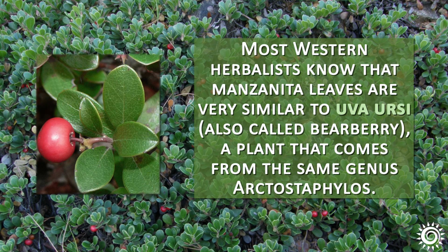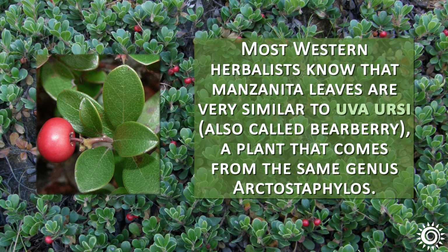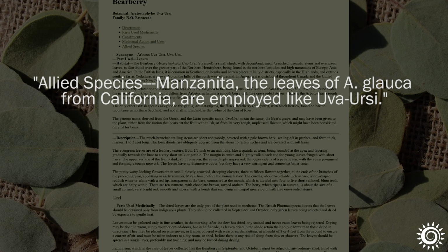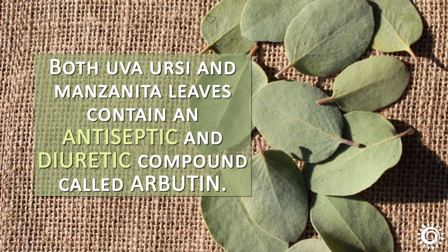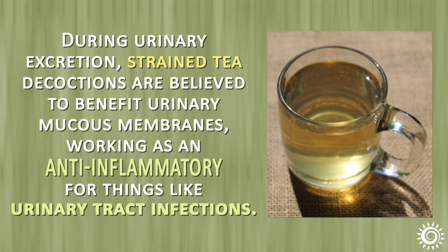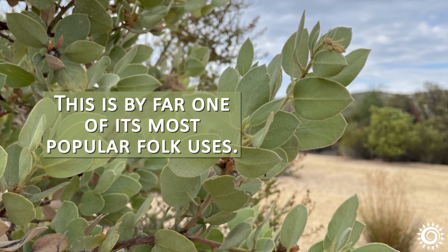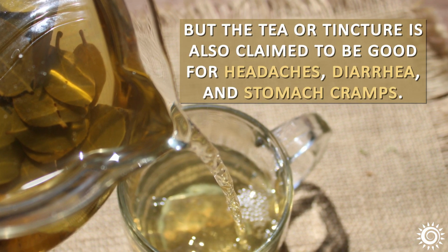Most Western herbalists know that Manzanita leaves are very similar to Uva ursi, also called bearberry, a plant that comes from the same genus, Arctostaphylos. Many traditional herbal references consider their properties and uses interchangeable. Both Uva ursi and Manzanita leaves contain an antiseptic and diuretic compound called arbutin. During urinary excretion, strained tea decoctions are believed to benefit urinary mucous membranes, working as an anti-inflammatory for things like urinary tract infections. This is by far one of its most popular folk uses, but the tea or tincture is also claimed to be good for headaches, diarrhea, and stomach cramps.